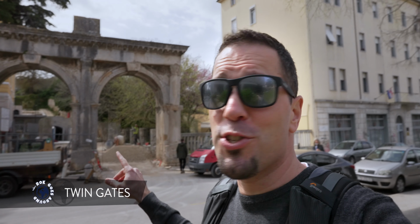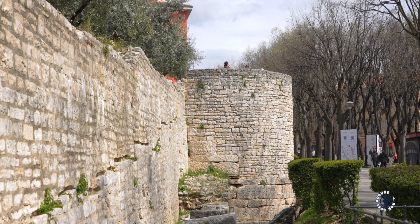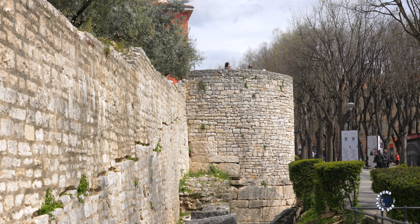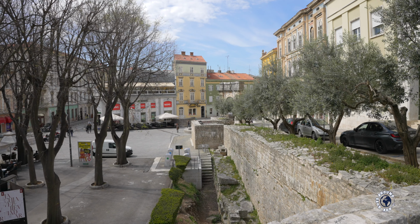This is the Double Arch Gate and it was one of 10 city gates. Town walls and its gates were mostly knocked down in the 19th century due to the expansion of the old city center. You can still see sections of the remaining town wall and a few of the old gates.